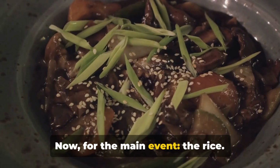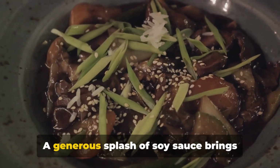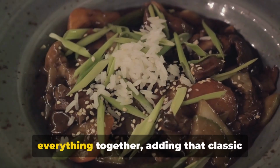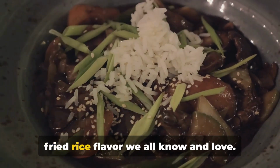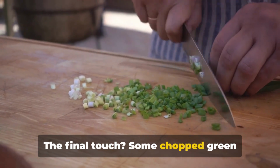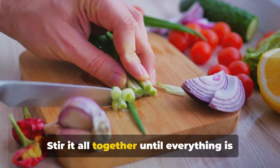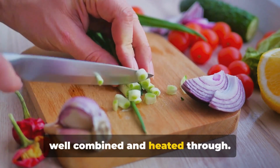Now for the main event, the rice. Add it to the wok along with your scrambled eggs. A generous splash of soy sauce brings everything together, adding that classic fried rice flavor we all know and love. The final touch, some chopped green onions for a pop of color and a burst of fresh flavor. Stir it all together until everything is well combined and heated through.